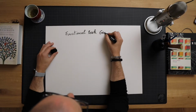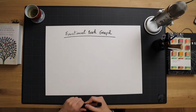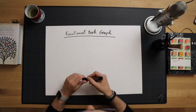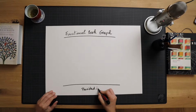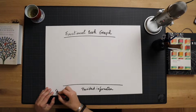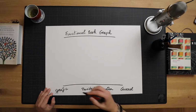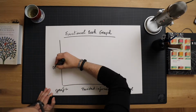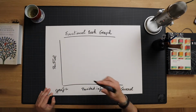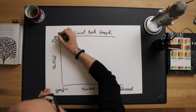The functional book graph. It's a very simple tool and has 4 quadrants. There are 2 important axes. The first axis is all about the provided information. And provided information can be very specific information about a certain topic, or it can be very general. The second axis is all about how practical a book is. A book can be very practical, so let's say highly practical, or it can be very low on the scale of practicality.